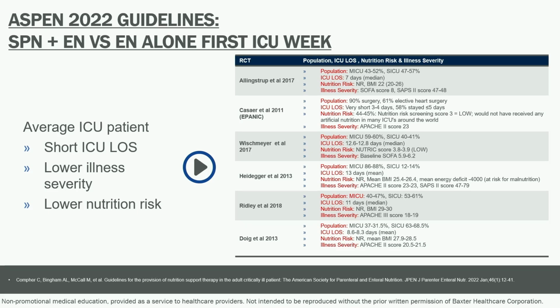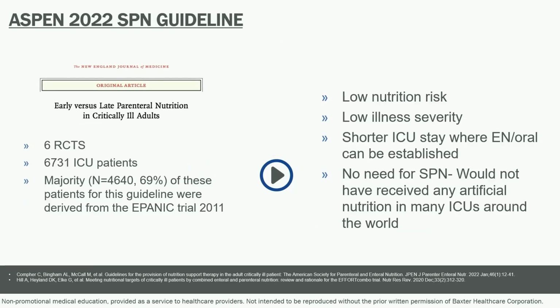The majority of the patient population represented in the 6 RCTs supporting this guideline reflect the average ICU patient with a shorter ICU length of stay, lower illness severity, and overall lower nutrition risk without malnutrition. And out of the 6 RCTs this guideline is based on, the one with the largest patient representation, about 4,600 patients, came from the EPaNIC trial from 2011, which Dante just briefly spoke about. So a lot of the commentary around this RCT is, why are they even providing supplemental PN to these low-risk populations anyway? In most ICUs around the world, they wouldn't even be receiving artificial nutrition.